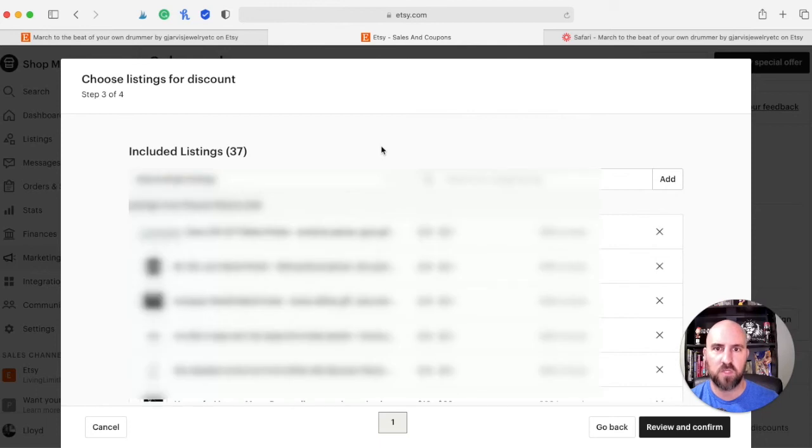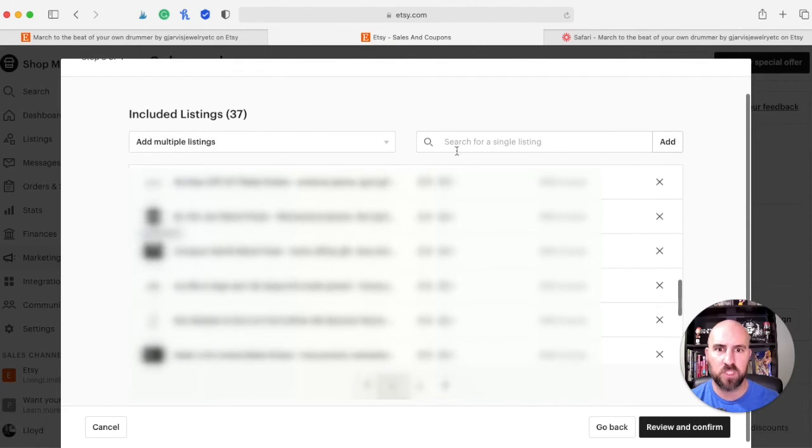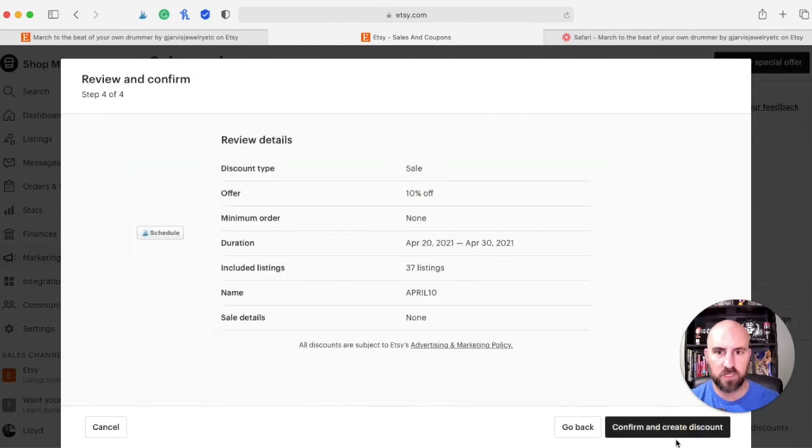In order to do all of them, you have to click each category and it'll add it. So if you have 10 categories, you would click on each individual category to add all 10, and then that's your entire shop. Just make sure you're getting all of the categories. Once you have them added, if there's a couple that you don't want in there, you can click the X and delete them out. Otherwise, you're good to go. All of them are added. You just do a review and confirm.